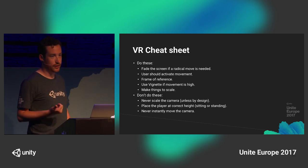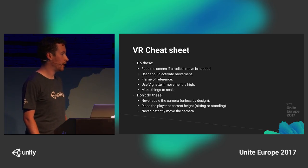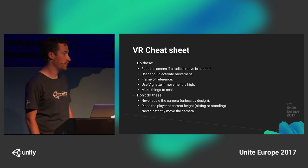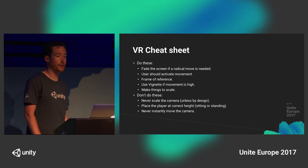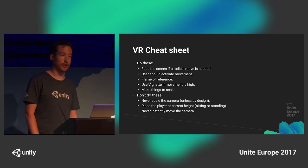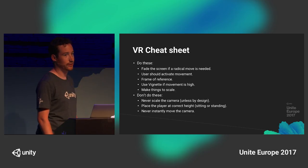Certain things, like whether it's sitting or standing, you need to figure out. Certain VR systems, such as the Vive, do a good job at this. It already knows how far it's off the ground because you've already calibrated it. You don't have to worry about it. Mobile VR is a bit different. The camera doesn't get offset, so you have to account for that. And yeah, again, never instantly move the camera. And if you do, do the fade, because it will disorientate people.